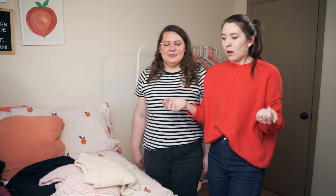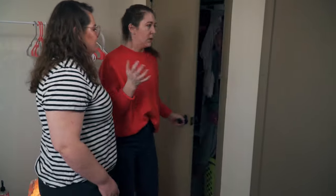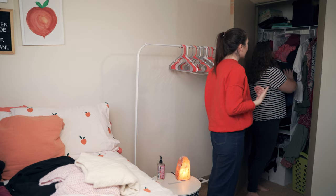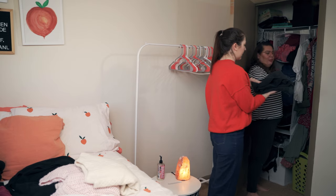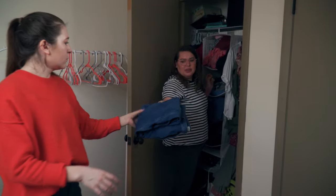Okay. So let's start with pants, obviously, because we need pants. So let's go pull jeans. Okay, jeans, pants. Just really, honestly, just start pulling. These are things that are your favorite. Like, black jeans, I wear those like every day. Okay. These are my blue jeans. They're the same as those black jeans.